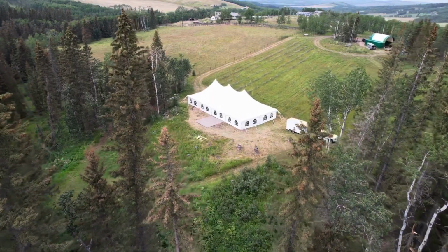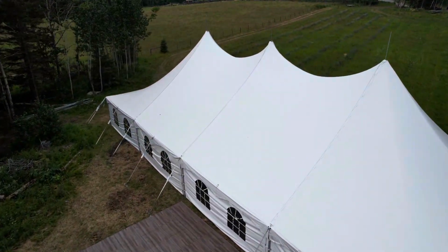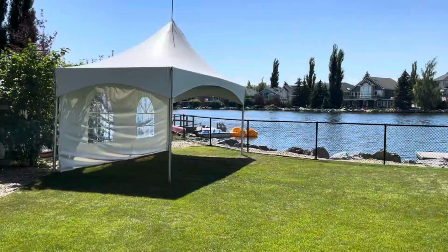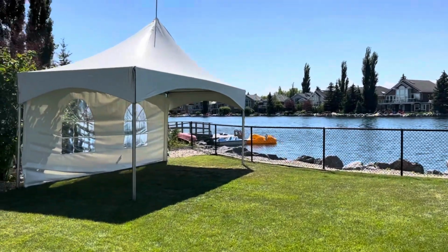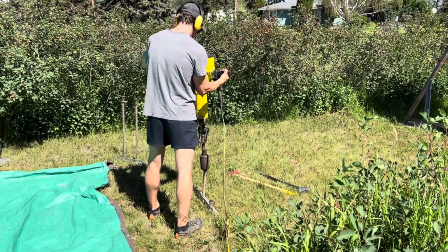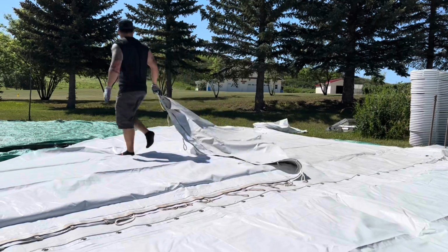Tent walls, are you giving the client an option between window walls and plain walls? Are you charging the client for walls, or are they part of the tent package? Now you want to consider perhaps heating, cooling, lighting, draping. These are all other options that can be incorporated into your tent package, into some add-ons that are available, but you want to consider these as well.